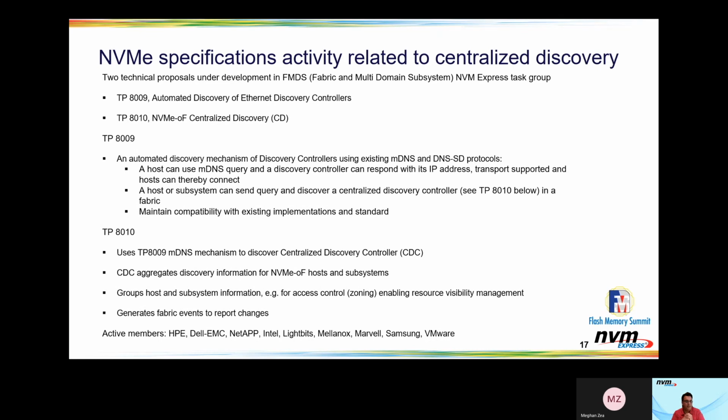Then it goes on to define how the CDC aggregates all the discovery information for all the NVMe fabrics, hosts and subsystems, and groups this, giving admins the capability to group this information and provide some access controls for visibility and resource management. And of course, the centralized discovery controller can also generate fabric events to report any changes in the fabric.